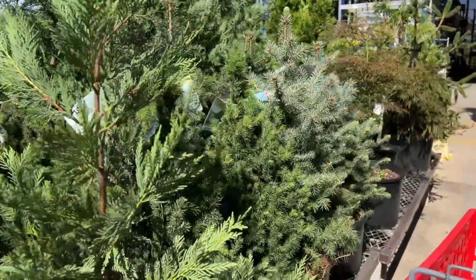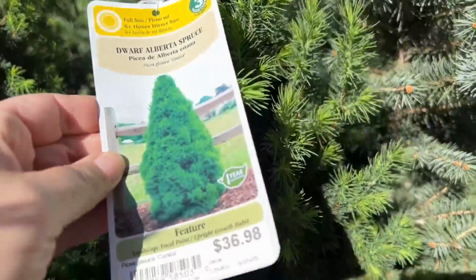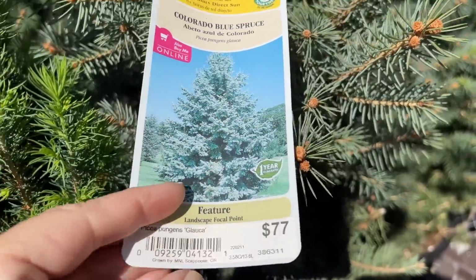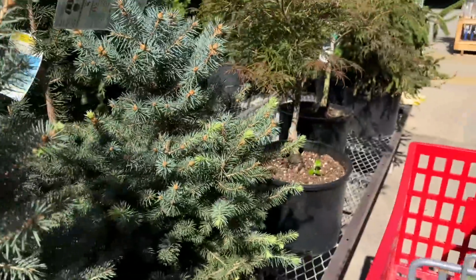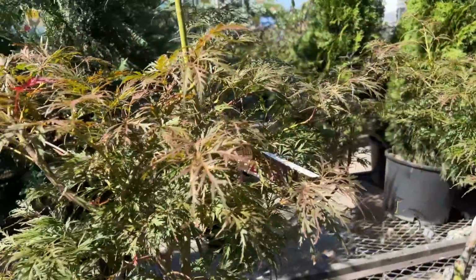They have kind of a sporadic collection of evergreens at this Lowe's. Sometimes they have a wider selection, but pretty much if you're looking for a green giant, you can find it here. They also pretty much always have Colorado blue spruces, and I don't know why, because those are said to not do very well here in our humid southern climate.